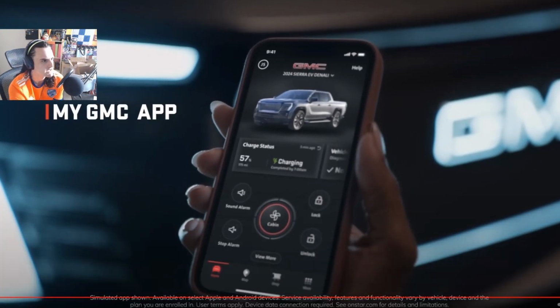Okay, so we've got charging status, we've got alarm control, lock, unlock, and it looks like you can kind of precondition your cabin if you live in a colder climate.